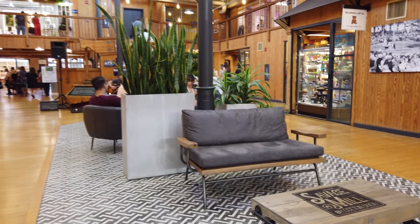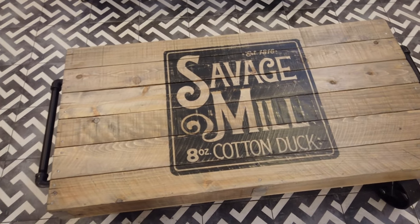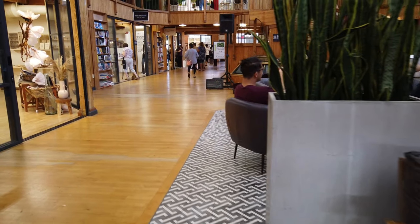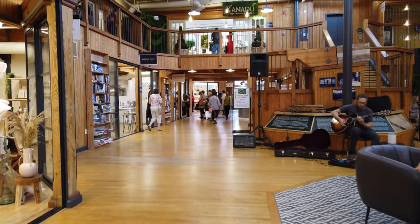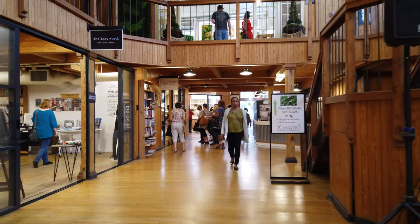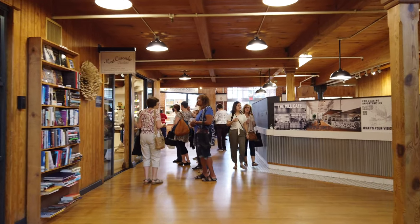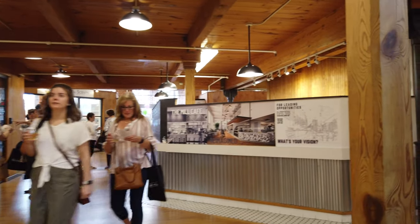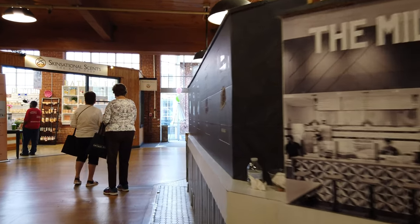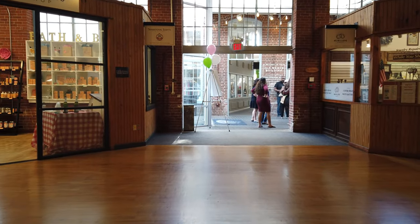Oh, look at that. Just looks like it might have even been a car from the original mill or something. Maybe, who knows? Now it says the Mill Cafe, but I don't think it's here. Where is this place in America? Where is that?